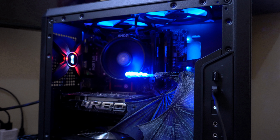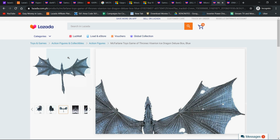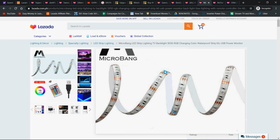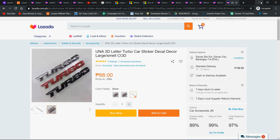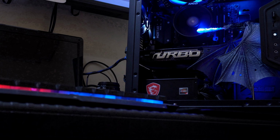I actually went through my stuff and found these 3 items: the Turbo Car decal, Viserion Dragon Breathing Fire, and an RGB LED strip. I thought these would make a great decoration for my build, so I let them serve their purpose. So what do you think? Do they look good on this rig? Oh yes, definitely.